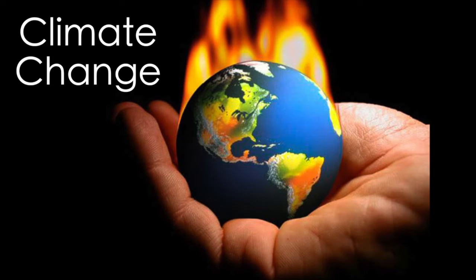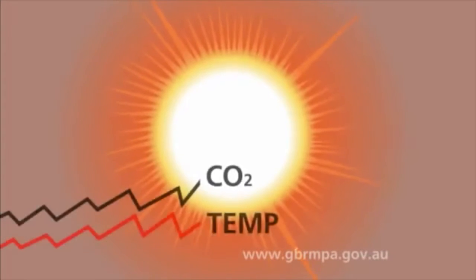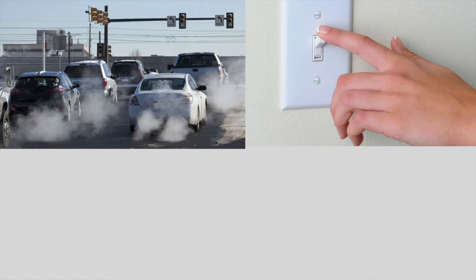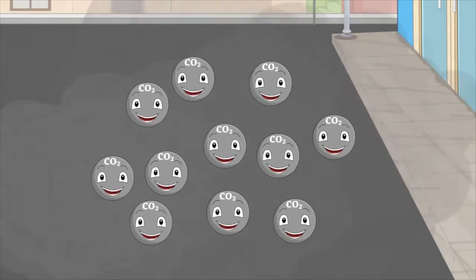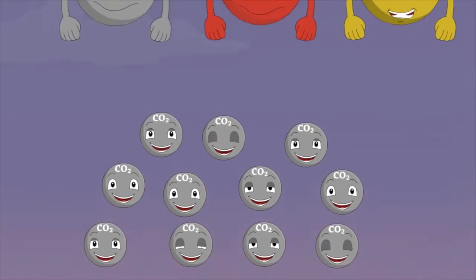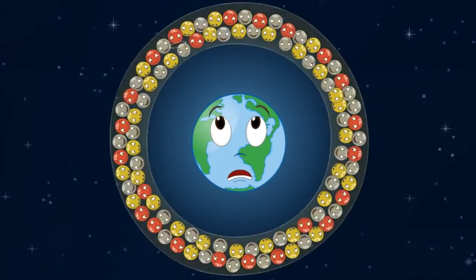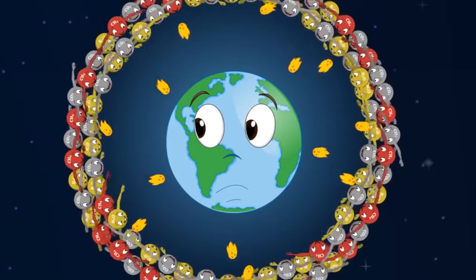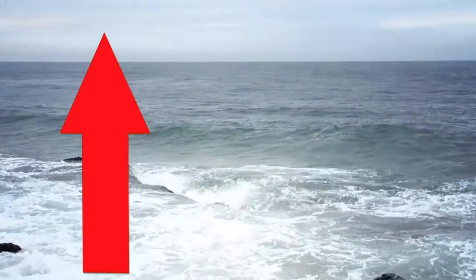Two major reasons are climate change, which causes the ocean's temperature to rise, and the increase in the water's acidity levels. Both of these issues link with one another. When we do things like drive cars, use electricity, and catch aeroplanes, we create a gas called CO2, or carbon dioxide. This gas is then released into the air. There is so much CO2 in the air that it's covering us like a blanket. This causes the Earth's temperature to rise because the heat gets stuck in the Earth's atmosphere. This leads to our ocean's temperature to rise.